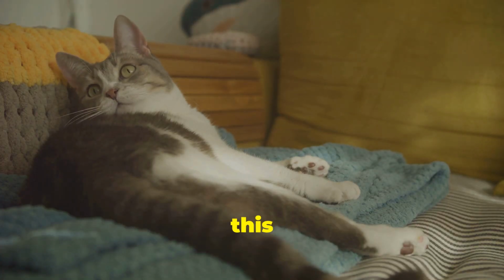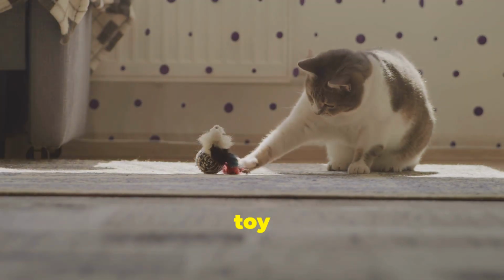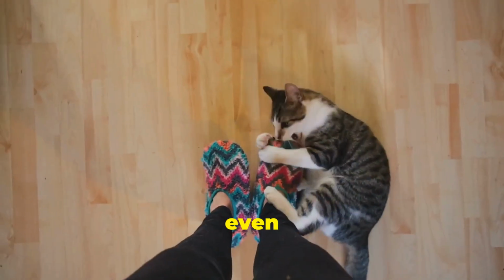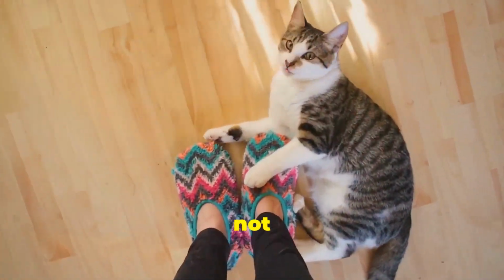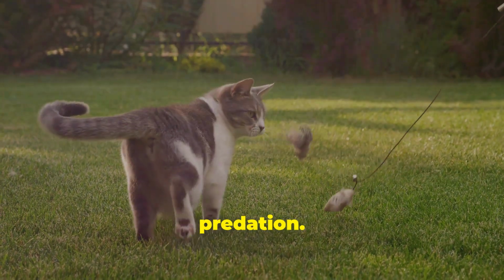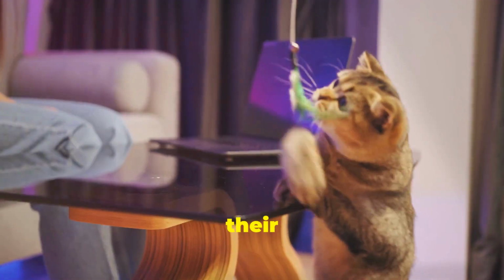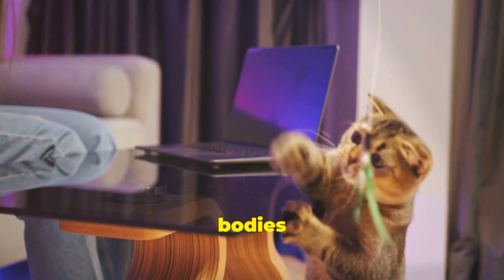But don't worry, this isn't about them wanting to eat you for dinner. When your cat pounces on a toy mouse, a crinkly ball, or even your unsuspecting foot, they're not being aggressive. They're actually engaging in what we call playful predation. It's their way of practicing those hunting skills, keeping their senses sharp and their bodies limber.